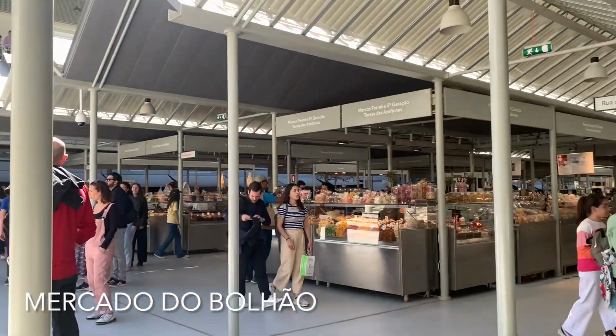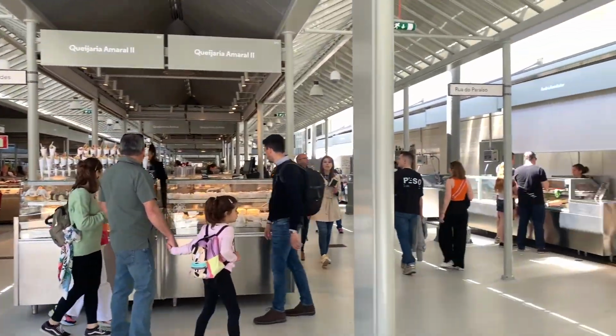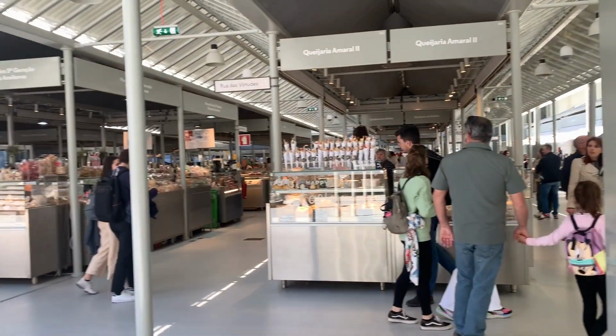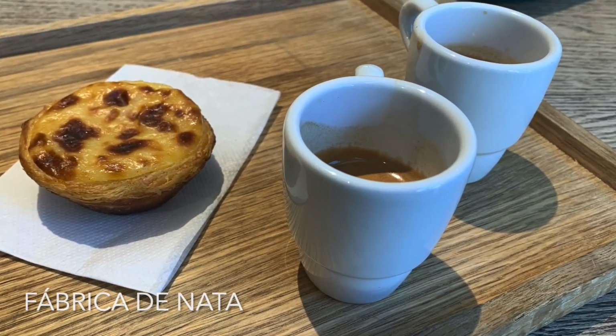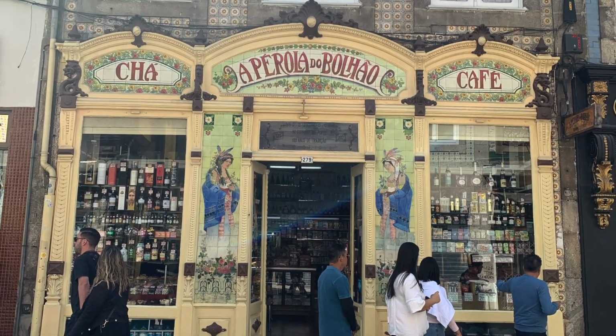Portugal loves its markets, so we went to visit the Mercado de Bolhão, which is a market selling fresh produce. While we were there, we visited the Fábrica de Pasta de Nata, which was the place we found on our first day.